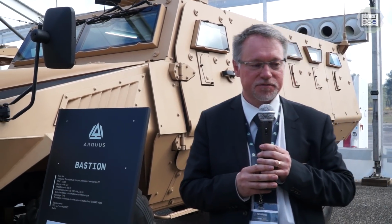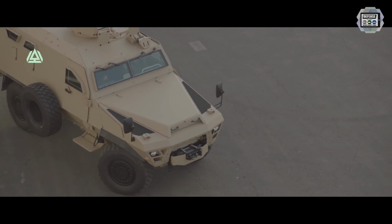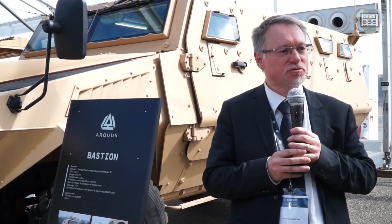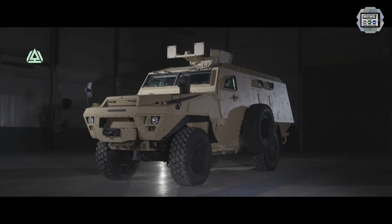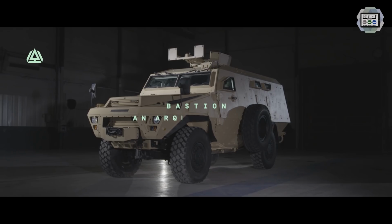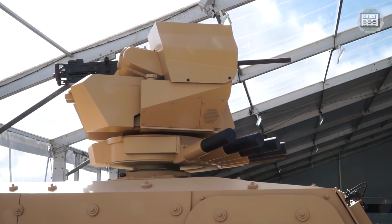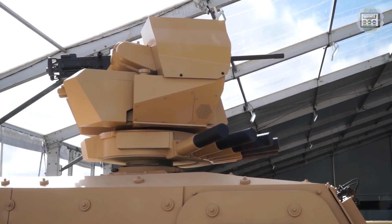Today, this is the level 2 version, full level 2, including the power pack compartment, which is sometimes forgotten by our competitors. And we now have a full level 3 version based on the Fortress version. For the protection, it's full level 3, and the internal volume has been optimized to put all the equipment of the customer. Regarding the fire function, we can fit a standard cupola, a protected cupola, manual or robotized, or we can use a remote control weapon system. Today it's fitted with the Scorpion turret, the Hornet one.